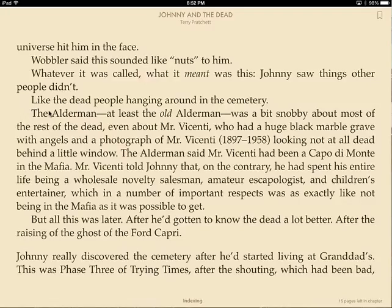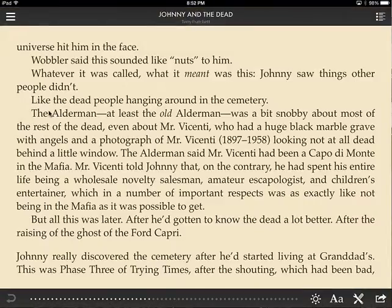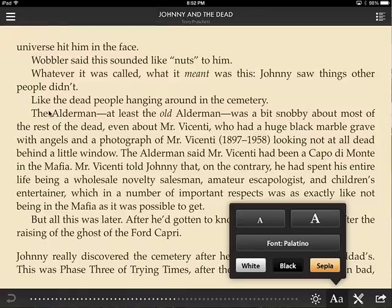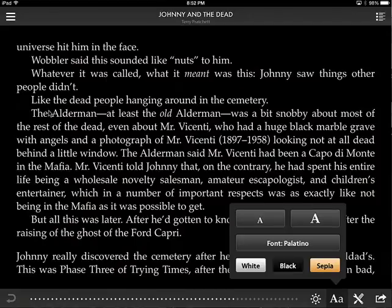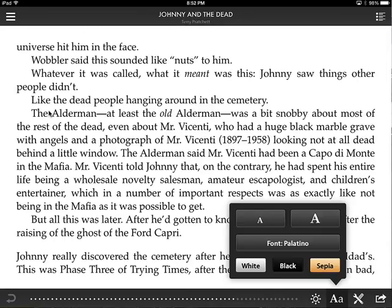You can scroll through. You can actually customize this page. So if I just give it one tap on the screen, I can actually adjust the font. I can adjust the font size, the style. I can actually adjust the background to something that's comfortable for my eyes. So it's completely up to you.